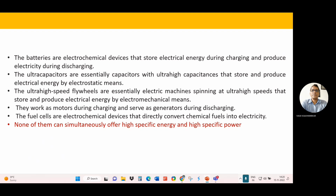Considering these four energy sources, that is batteries, flywheels, supercapacitors, and fuel cells, none of them can simultaneously offer high specific energy and high specific power, which is a requirement for the drive energy source so that it can provide long distance discharging for the vehicle. It should also provide the required torque with high specific power, and the storage should have minimum size and weight. None of them offers both high specific energy and high specific power.